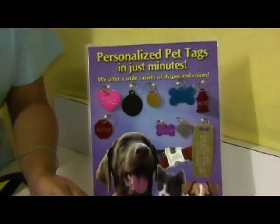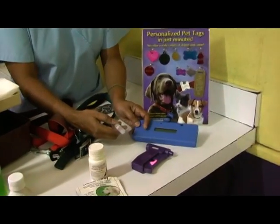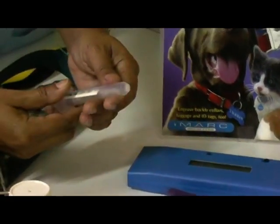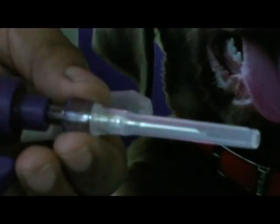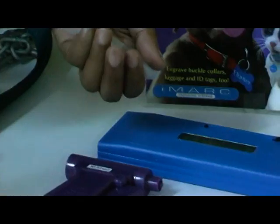Another, more permanent way of identifying your pet is with the new technology called microchipping. A microchip is a very small device, the size of a rice grain, that can be implanted under your animal's skin with an applicator such as this. This is available at a number of vet clinics. It's implanted under your animal's skin, and the little rice grain chip is there.